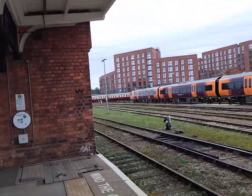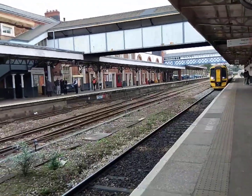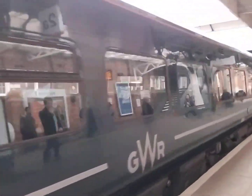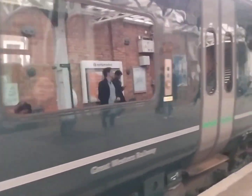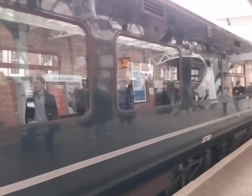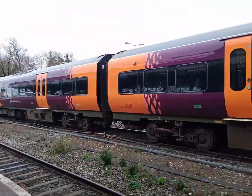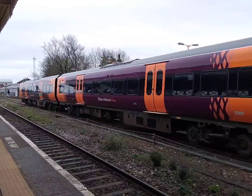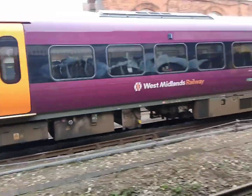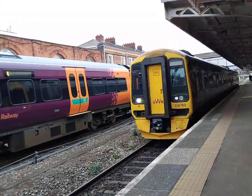And it should probably be leaving again quite soon. So now arriving we have 158 760. This is on a Worcester Foregate Street to Bristol Temple Meads service. It's a little bit late as well. Also, finally that 196 is going out. Finally, that took a while. There's also an IET arriving. Also 158 760 departing to Bristol Temple Meads.